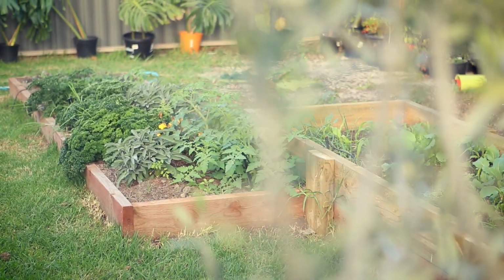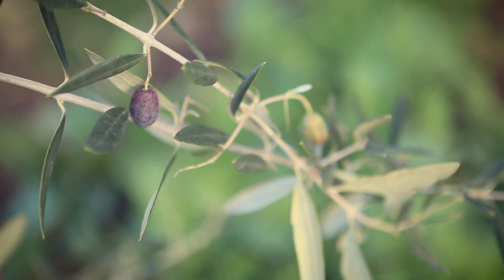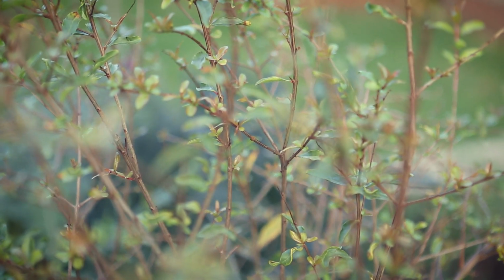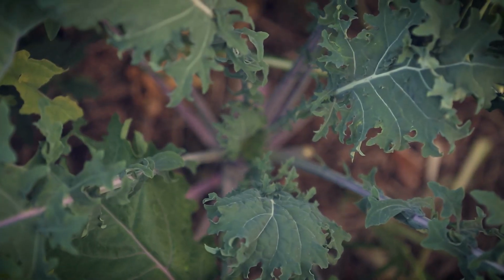So when I say I like to plant different and weird things, I mean I like to plant all the different varieties of the vegetables that we know and love, perhaps like the heirlooms, that are just simply not available at the shops or just way too expensive.